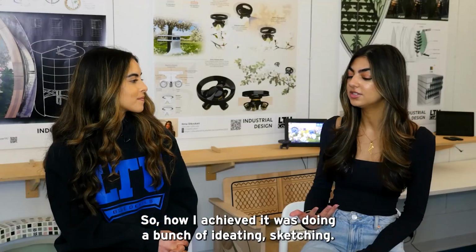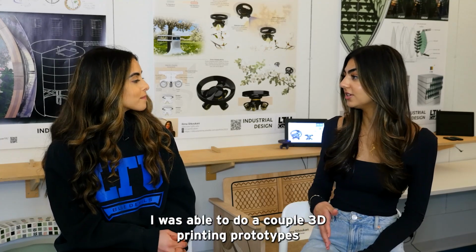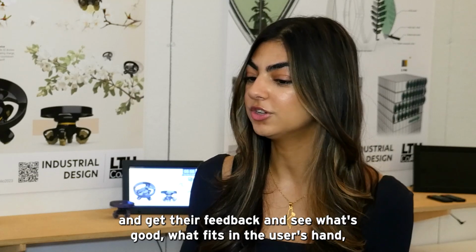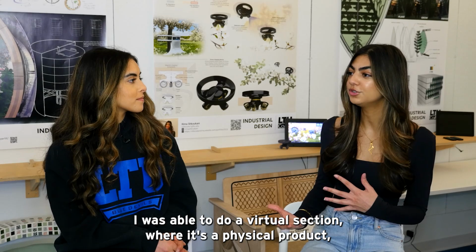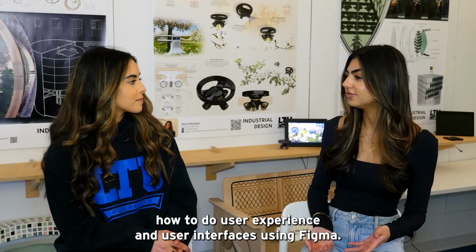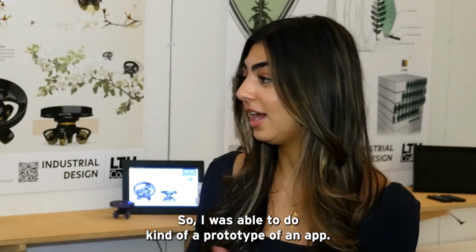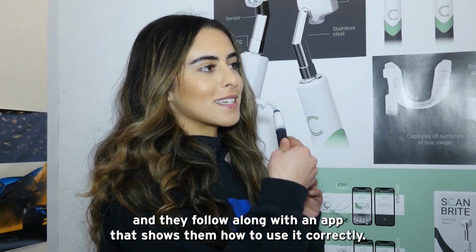How I achieved it was doing a bunch of ideating and sketching. I did a couple of 3D printing prototypes where I would print the sizes and test them on users and get their feedback and see what fits in the user's hand, what size is applicable for the mouth, and how I can scan all 3 surfaces of the teeth. After that, I did a virtual section, where it's a physical product, but there's also a digital side. We learn here at Lawrence Tech how to do user experience and user interfaces using Figma, which is software. So I was able to prototype an app, a guided walkthrough where they have the physical product and they follow along with an app that shows them how to use it correctly.